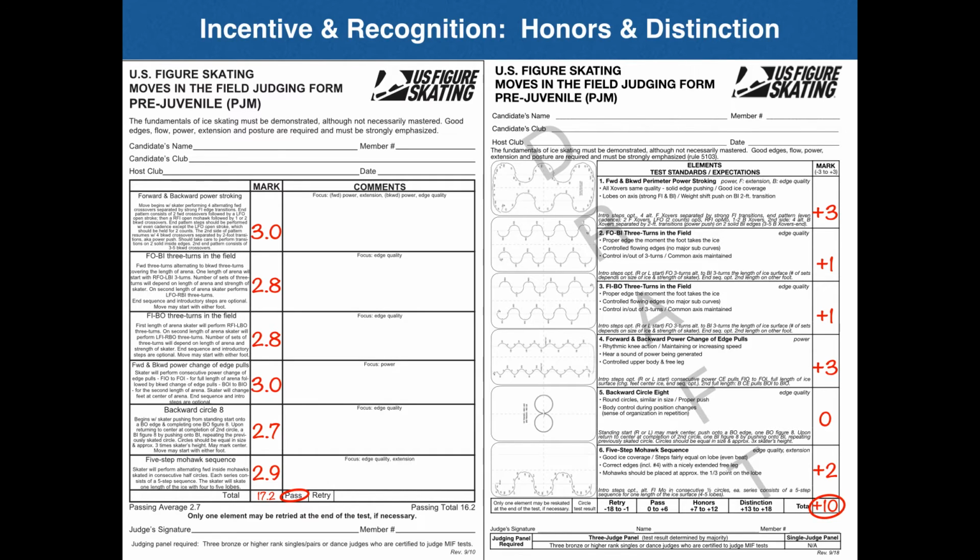But in the new system, this skater passed this test with a plus 10, where the skater before passed with a plus 1, both passing. But this skater passed with honors. This is something that helps the skater to understand that it's more than just passing a test. They have something more to achieve. We're looking at, on the test certificates, making them say honors or distinction.